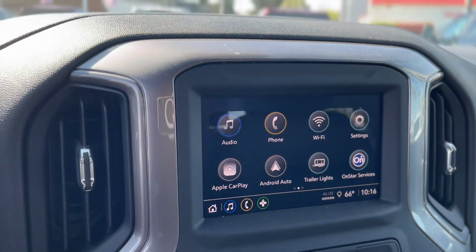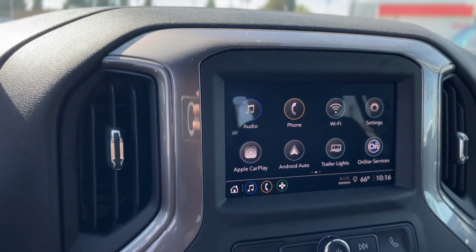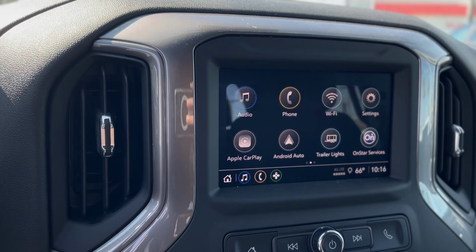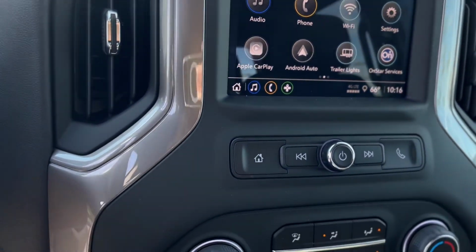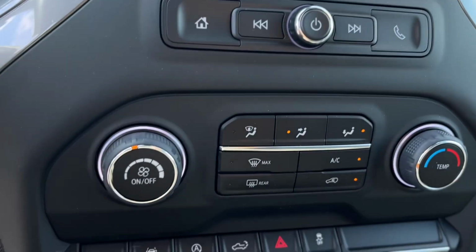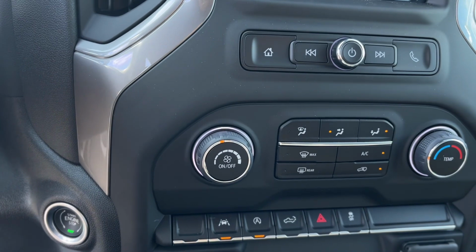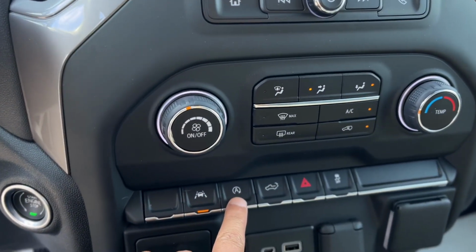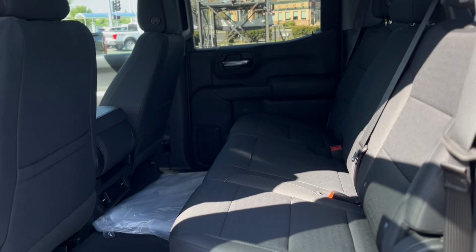Very functional screen as well in the infotainment center. This one has the Wi-Fi capability, and you also have Apple CarPlay, Android Auto. You can actually set up your trailering by yourself. You do have some nice controls here. And for those of you who don't like the auto stop, you do have the auto stop disabled right here. That way it doesn't turn off on you when you're driving. Got plenty of room in here. Let's check it out. Get all that space, everybody.